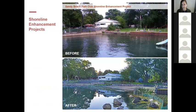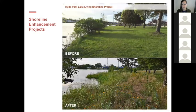Just wanted to show a couple photos of some projects we've implemented to date. This one's from Grand Island as well. And this one is in a municipal park in Niagara Falls at Hyde Park.